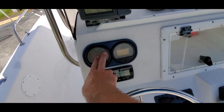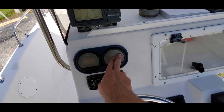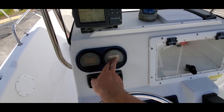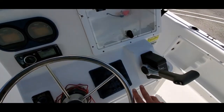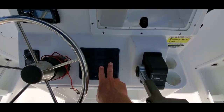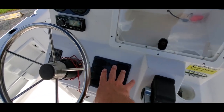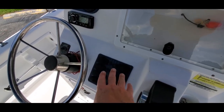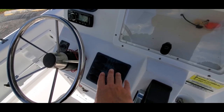Unfortunately, the gauges, I'm going to tell you that they are sun faded. As you can see, it's very hard to read them, if not impossible. The 12 volt switches, some are functioning and some are not. We did have some action out of some of the pumps and the bilge pump, but unfortunately it was intermittent. I'm going to guess that's a fuse issue.